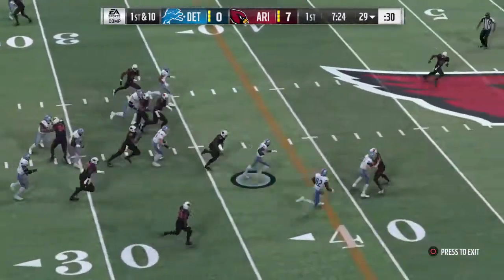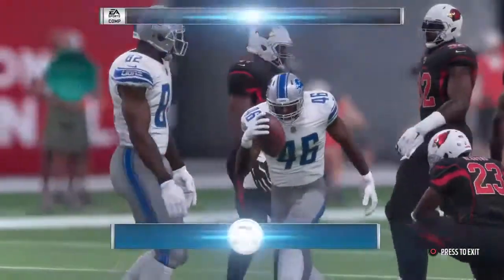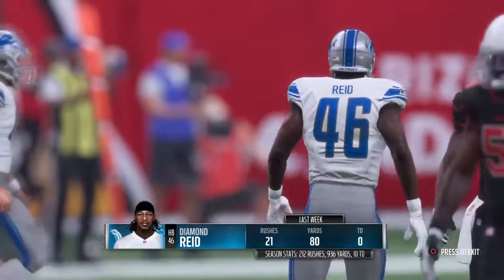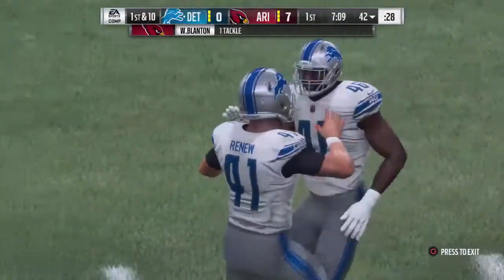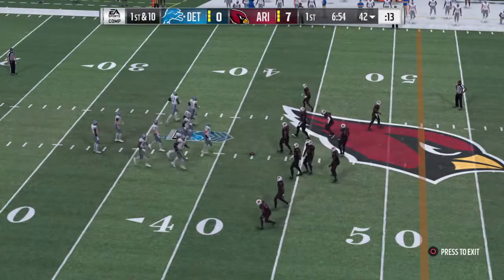Now a handoff here to his running back. And they get him down, but not before he takes it across the 40-yard line. The numbers for him from a week ago, 21 carries, 80 yards. And now that he's playing a Thursday night game, short week, you know he spent a lot of time in the trainer's room in the cold tub trying to get his legs back for this game.